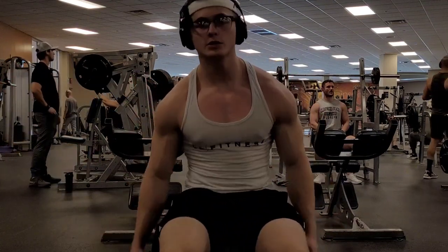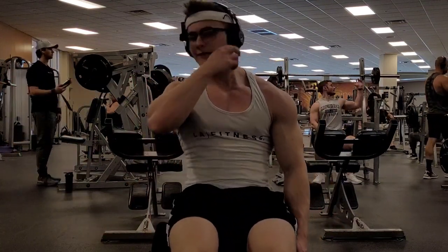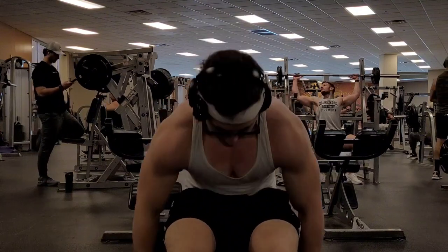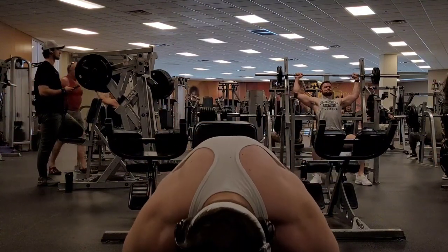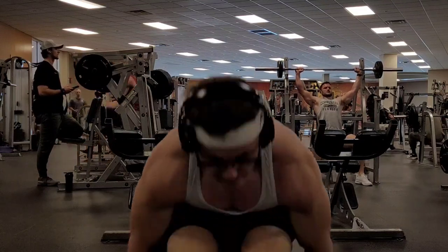Pump is crazy, super carved up. Definitely increased the chest bump a little bit again. I should have posed with it, but to be honest, I'll just probably re-pump my chest before I go pose.